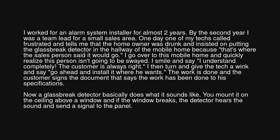Now a glass break detector basically does what it sounds like. You mount it on the ceiling above a window, and if the window breaks, the detector hears the sound and sends a signal to the panel. This happens whether you arm the panel for stay or away, because windows can still be broken while you are at home. This also is an immediate alarm, so you don't have a system countdown to turn off the panel. This is tuned for the frequency of broken glass, but it will trigger for any sufficiently loud noise. We do the test with either a glass break sound app on the phone or a power drill.